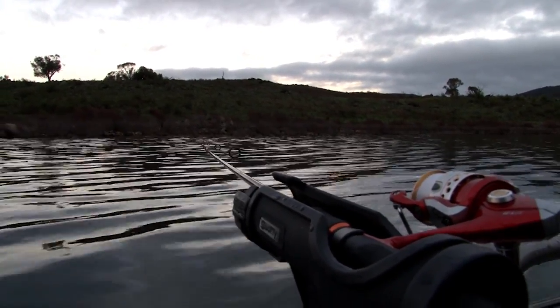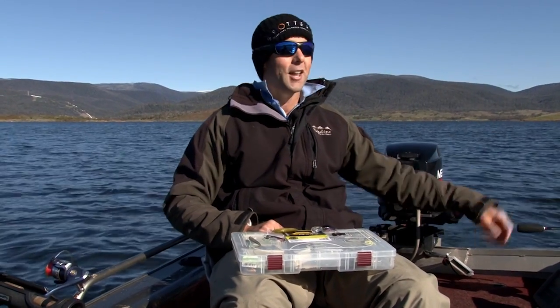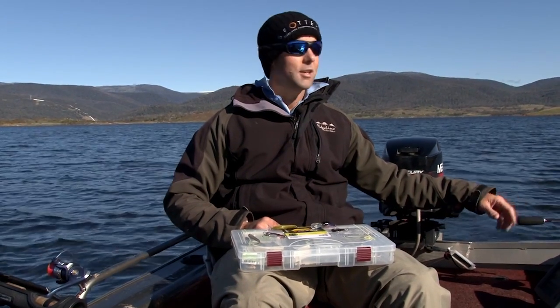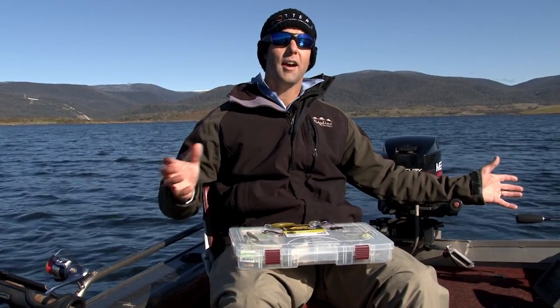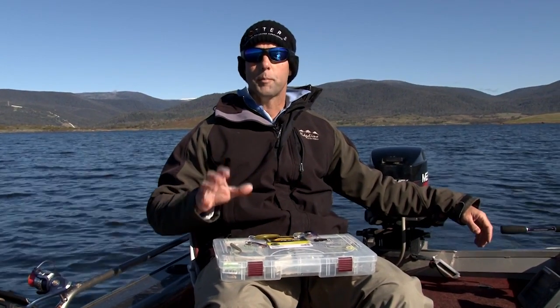Today I'm fishing on Lake Jindabyne, and it's a place I've been coming to for about 25 years now. So I've seen the highs and the lows of this place, but I get as excited coming here today as I did in my teens. Prior to coming here, and I know how variable the fishing up here can be, so what I wanted to do was come with a bunch of options up my sleeve.